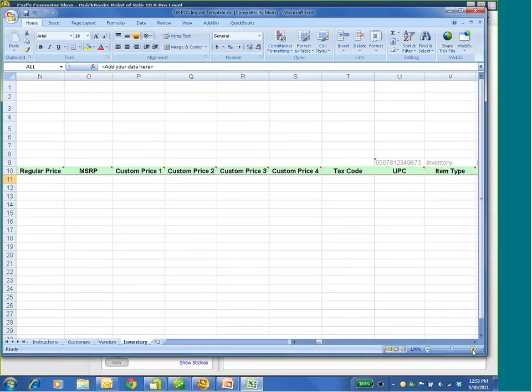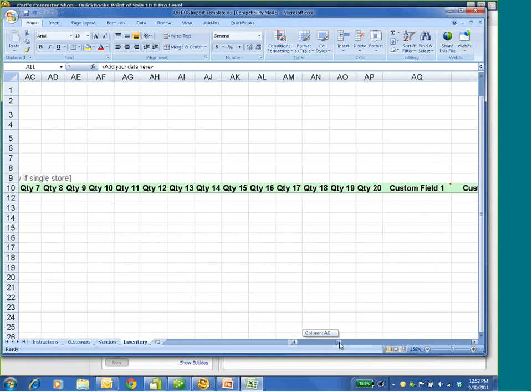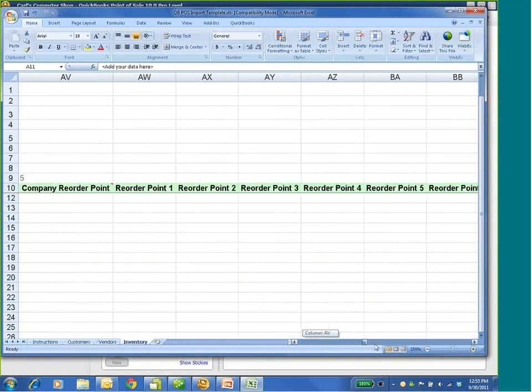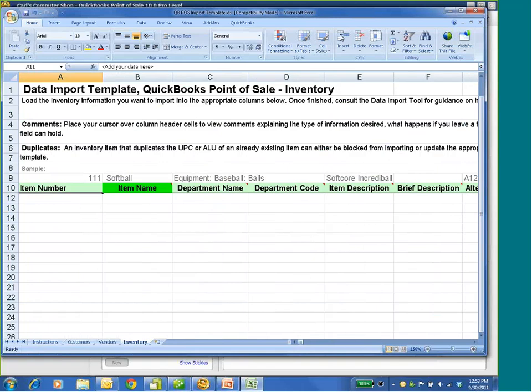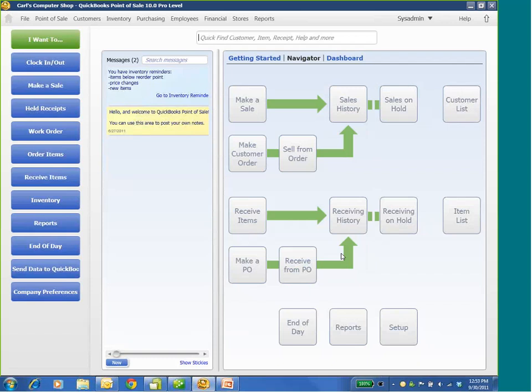Oops, sorry about that. Going this way. You have all up to 20 stores. And then custom fields. You can get rid of some of these columns as well that you don't need. And then you just go ahead and import it in. You click Next, import it in, and it brings in your customers, vendors, and your items. Very fast way to set it up.